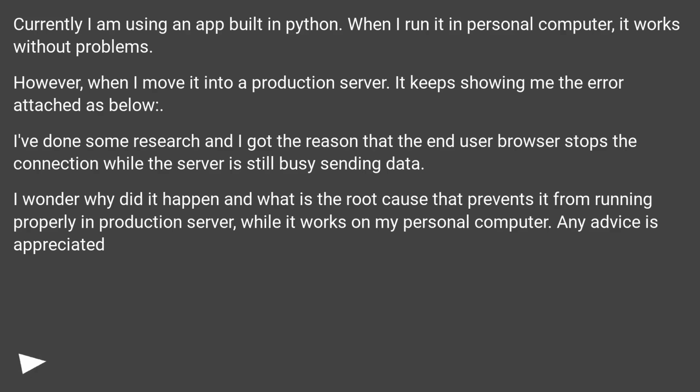I've done some research and I got the reason: the end user's browser stops the connection while the server is still busy sending data. I wonder why it happened and what is the root cause that prevents it from running properly on the production server, while it works on my personal computer. Any advice is appreciated.